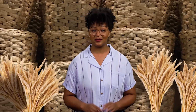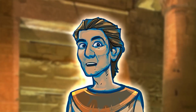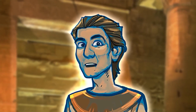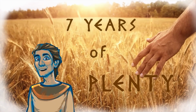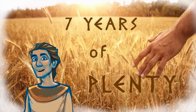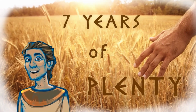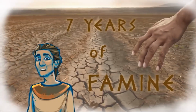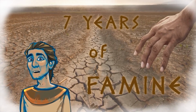God had given Joseph a gift, and Joseph had practiced for many years. He was ready. Both of Pharaoh's dreams mean the same thing. God is showing you the future. The 7 healthy cows and heads of grain represent 7 years where you will have plenty of food to harvest, more than you'll need. And the 7 skinny cows and dried up heads of grain represent 7 years of famine and hunger.